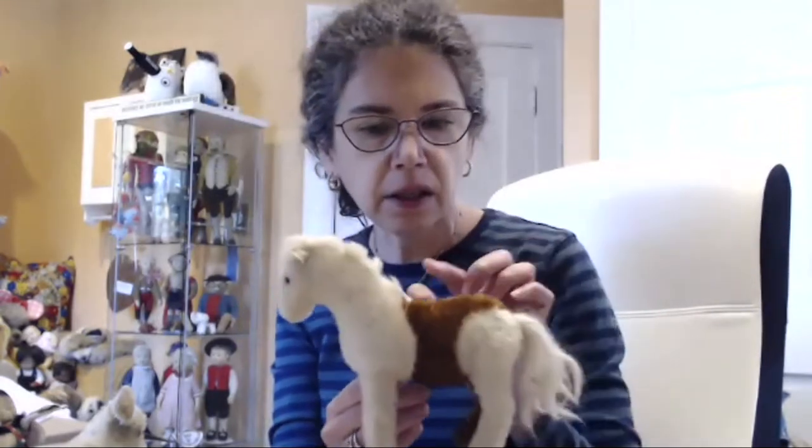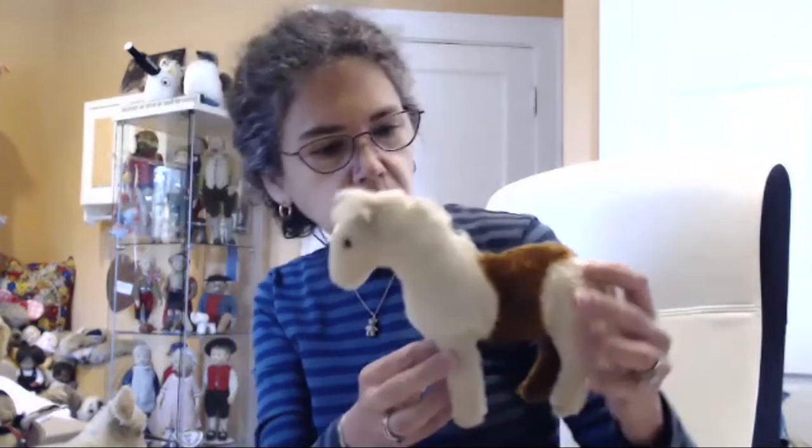And like the duck, he has patched mohair. So this is not colored. This is white mohair. This is brown mohair and this wonderful tail. Lovely innocent look, little felt ears and a mane. He's got black and brown glass pupil eyes. And just a delightful little pony, which would be perfect. Doesn't every girl need a pony? I think so. Every Käthe Kruse girl doll needs one too. So here's a little pony.